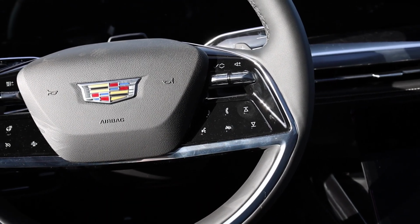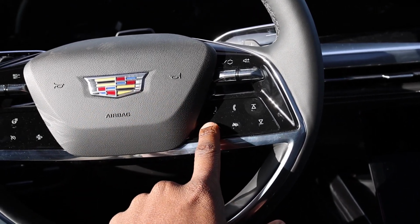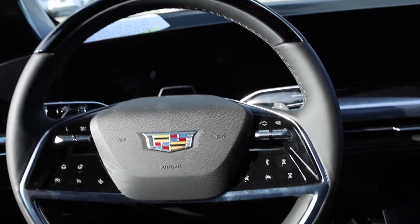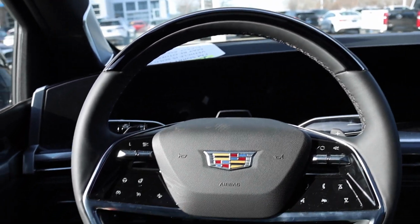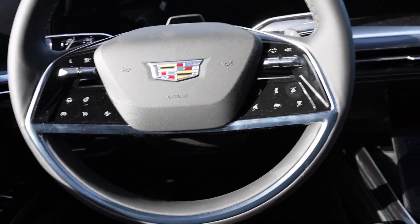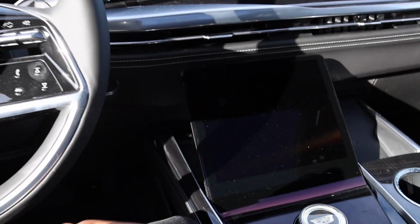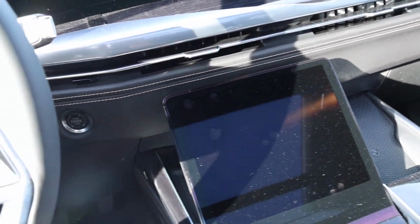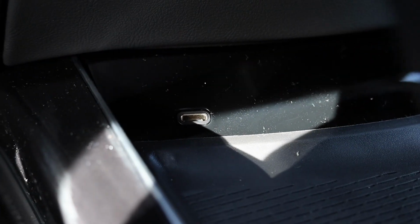And these aren't buttons too. There's like a little pad that you just touch, and you can hear the clicks on it too. And then you have some knobs here. This does have the Super Cruise. They also give you the satin trimming on that steering wheel. But yeah, they did a great job. They also allow this screen here to float on the dash, and behind it you can see there's a USB right there.